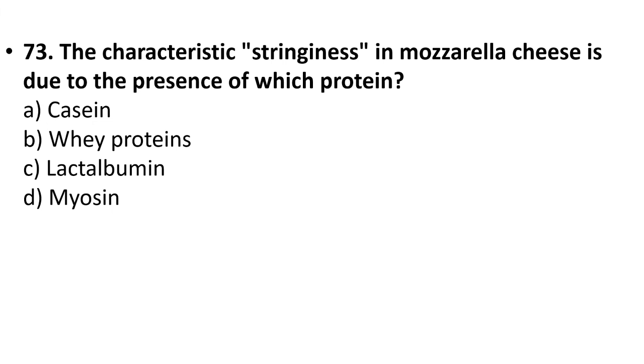73. The characteristic stringiness in mozzarella cheese is due to the presence of which protein? Casein, whey proteins, lactalbumin, myosin. Your answer is option A, casein.